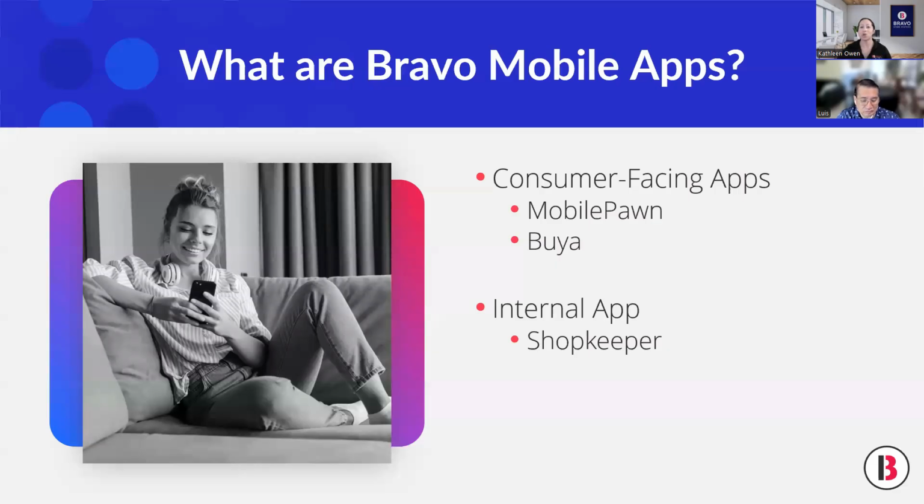So let's start with a quick look at Bravo's mobile apps because each one is designed with a specific purpose to support your store's success. Bravo offers three mobile apps. We have MobilePawn, Baya, and Shopkeeper. MobilePawn and Baya are both customer-facing apps. They let your customers shop your inventory, make payments, and stay connected with your store, all from their phone. The only real difference is that MobilePawn supports loans, so it's great for stores that offer lending services, whereas Baya is perfect for stores that don't do loans but still want to offer mobile shopping and payment options.